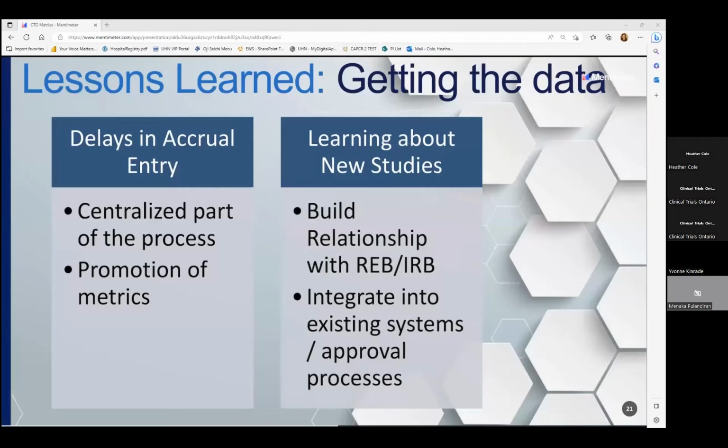Okay, lessons learned. Okay, so we're really kicking it back to when we first started our metrics program. And one of the first lessons we had to go through was actually just trying to get the data. Okay, so when we first started, we did have, again, a very straightforward web tool where we had built out our studies. At that point in time, our REB submissions were on paper. I know paper, it's so crazy to think about.